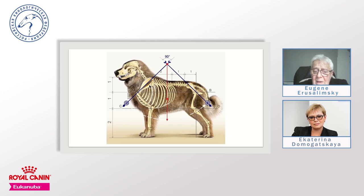You can see that the slant of the shoulder blade and the slant of the pelvis bone, so the iliac bone, are not independent. And the dependency is based on the angle of 90 degrees. So this line and this line are important at least for two things I have told about.